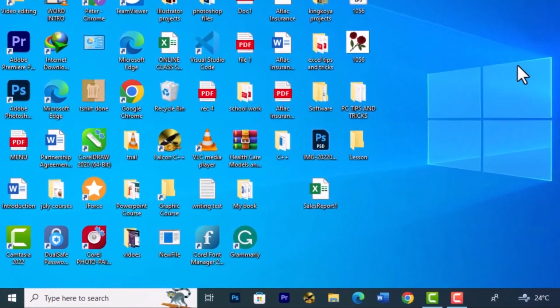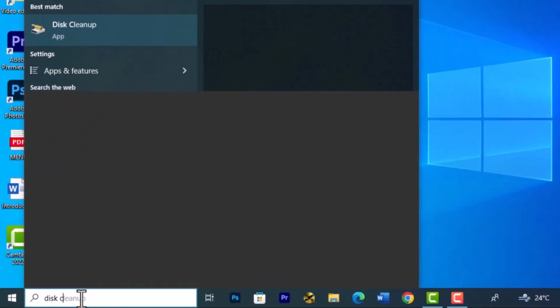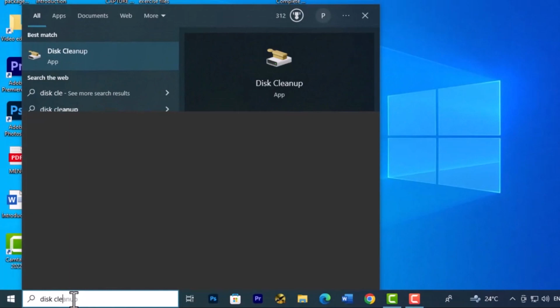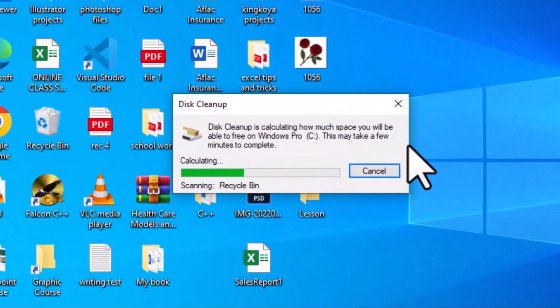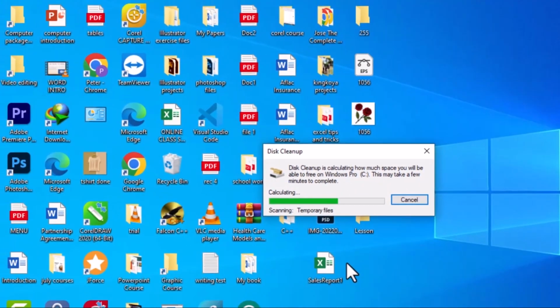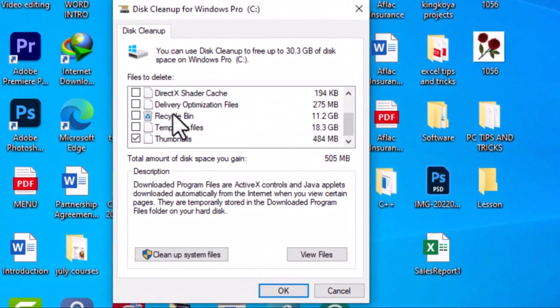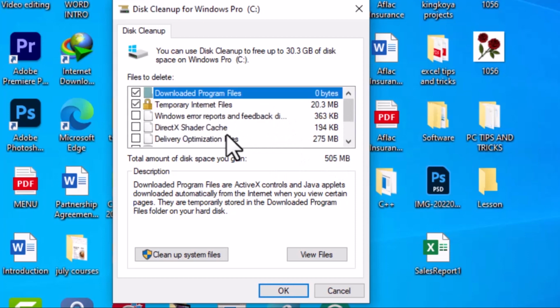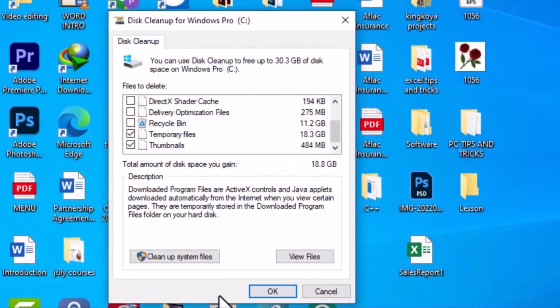Here's a cool PC trick. I'll come over here and search disk cleanup. So click on that to open, and it will start loading and going through your PC. Now it will show you what files or folders have taken a lot of space in your PC, and you can go and select them and delete.